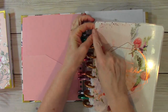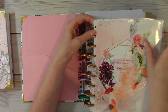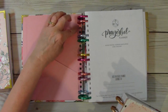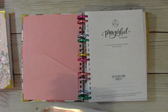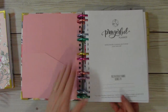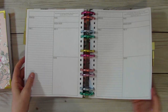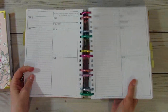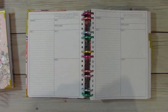So I have the Happy Planner punch, but that's what I did. I just cut a little slit like that. I did 2 of them, skip 2, 2 of them, skip 2. And then I did the same with all of these papers. Oh my goodness. So yeah, it took a little while to do it, but for me, it is worth the while. And these will just pop out.